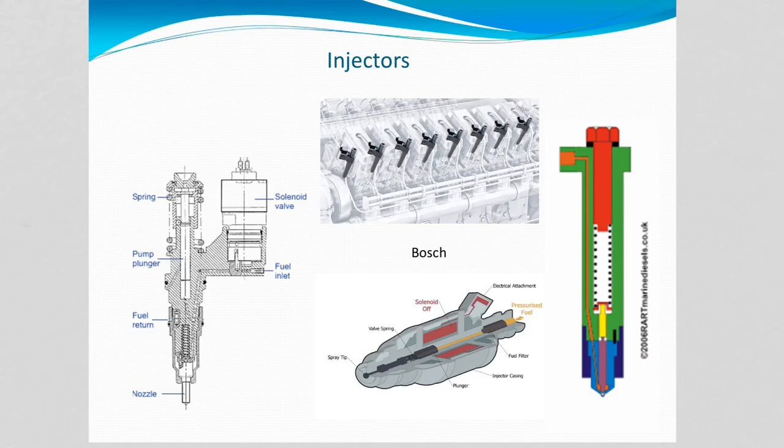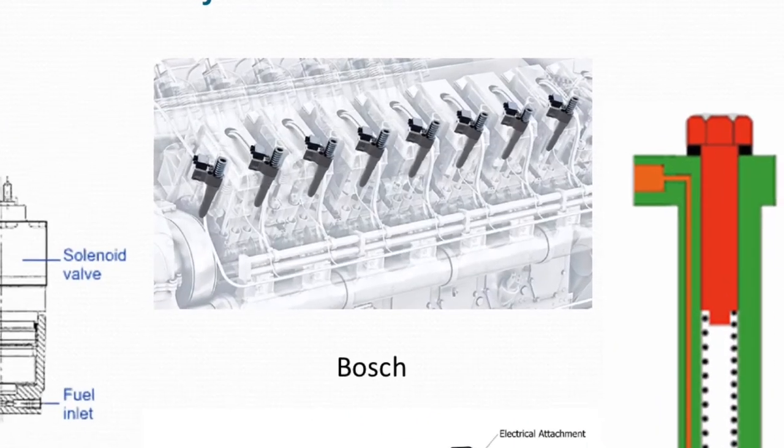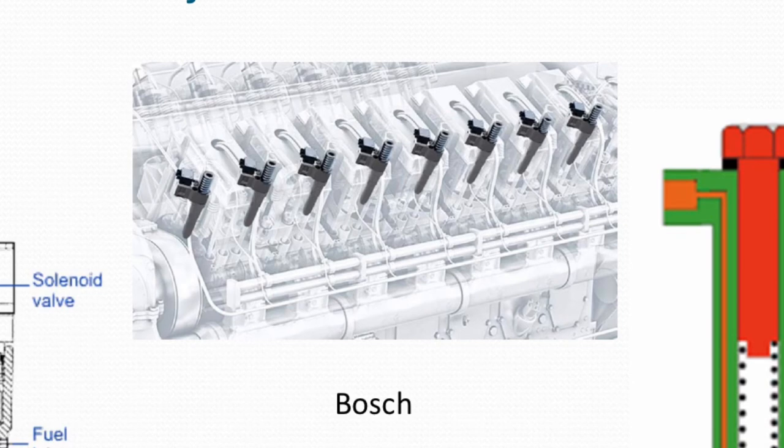Now, a word about the injectors. This is animated too, and again, you can see that on your PowerPoint. But injectors, this is a large engine, and that's how the injectors are located. You see, they're on the side here, you've got the rail, and you've got the fuel distribution.